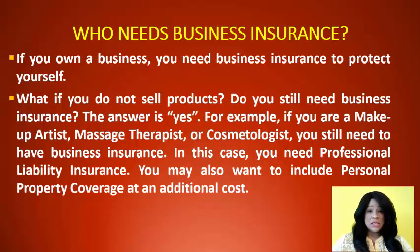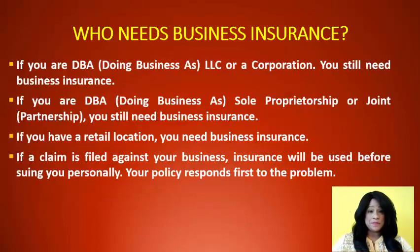Who needs business insurance? If you own a business, you need business insurance to protect yourself. What if you do not sell products? Do you still need business insurance? The answer is yes. For example, if you are a makeup artist, a massage therapist, or a cosmetologist, you still need to have business insurance. In this case, you would get professional liability insurance. You may also want to include personal property coverage at an additional cost.